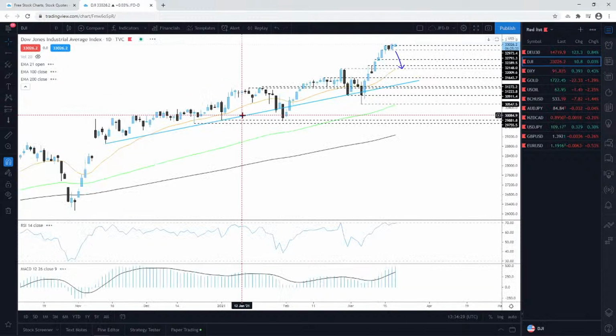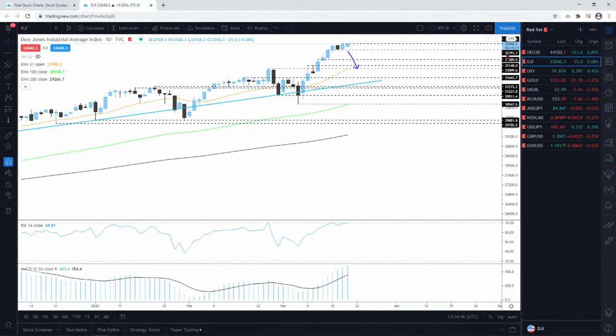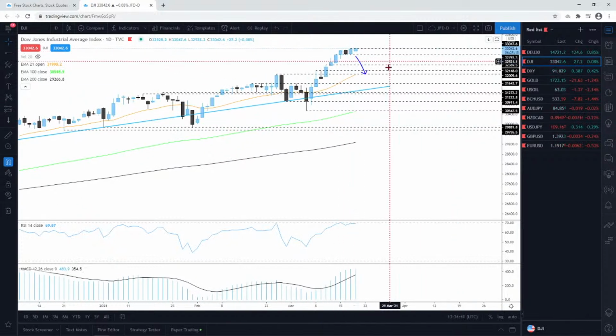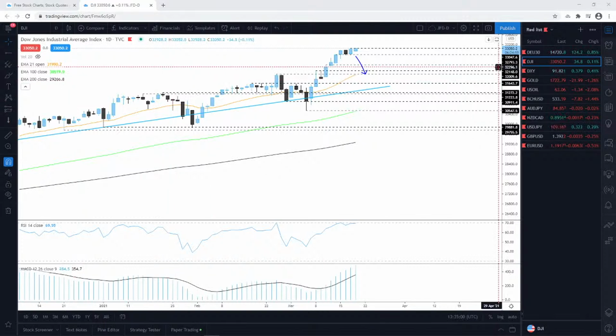Now, Dow Jones Industrial Average also managed to rally yesterday, and it reached the area around the 33,047 mark, so approximately around there. On the cash index, it might be a little bit higher, but nevertheless, we're taking it as we have it here during the main trading hours. And we can see that the index is already popping above this area, and as we speak, it's creating a new all-time high. So let's see how far this can travel.